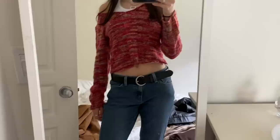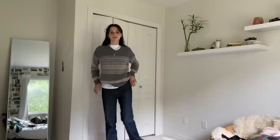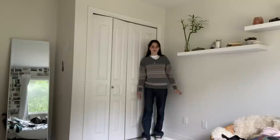Here it is with the jeans. Here's the next outfit, which I probably will be wearing to school next week because I really like it. It's super comfortable. It's a little grandpa, grandma, whatever you wanna call it, sweater. With a little shirt underneath, some baggy jeans, and then Converse.